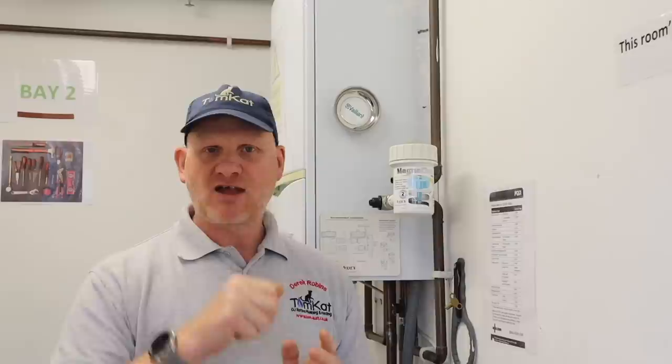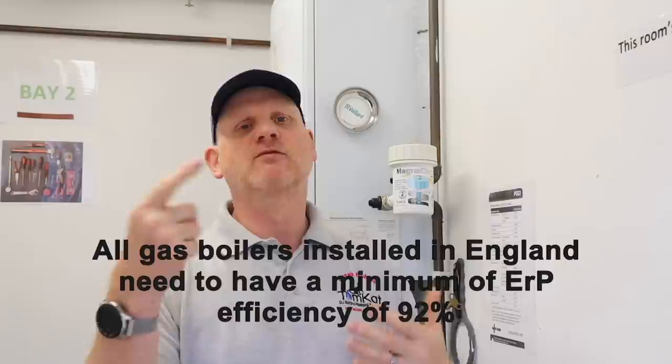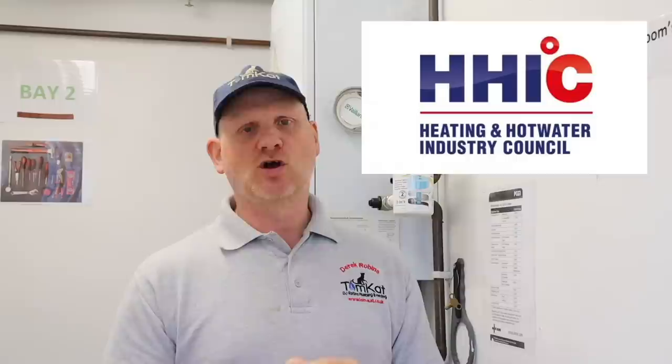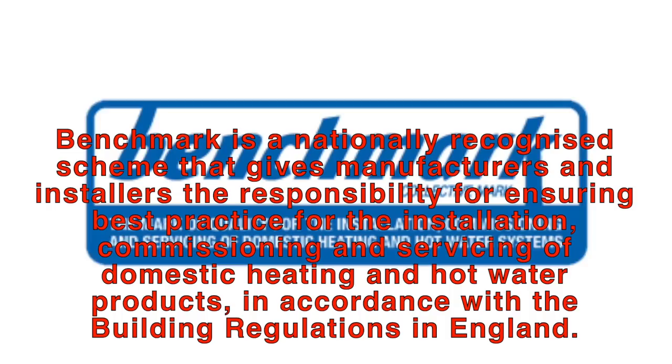Now, back in April 2018, the government changed legislation on the controls for boilers. They introduced Boiler Plus, where all boilers now have to be greater than 92% efficient. With the use of controls, it must go above 96%. So the HHIC, the Heating and Hot Water Industry Council, started to put into place changes to the benchmark scheme. Now, the benchmark scheme is basically the commissioning procedure that engineers must carry out after installing a boiler. Every boiler's manufacturer's instructions has the benchmark sheet at the back, which the engineer must fill in.